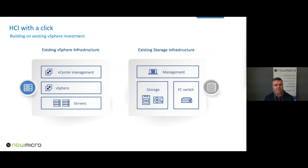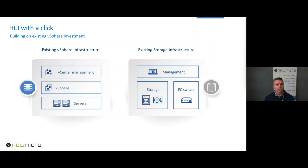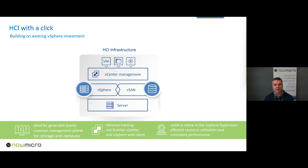And this is the stack from VMware. Presently, you have your existing vSphere infrastructure, you have your independent SAN or NAS infrastructure for your shared storage. And by simply activating the vSAN license within vSphere, you are now unlocking the power of Cloud Foundation to set up that HCI infrastructure within your data center and being then able to migrate that to the cloud as well.